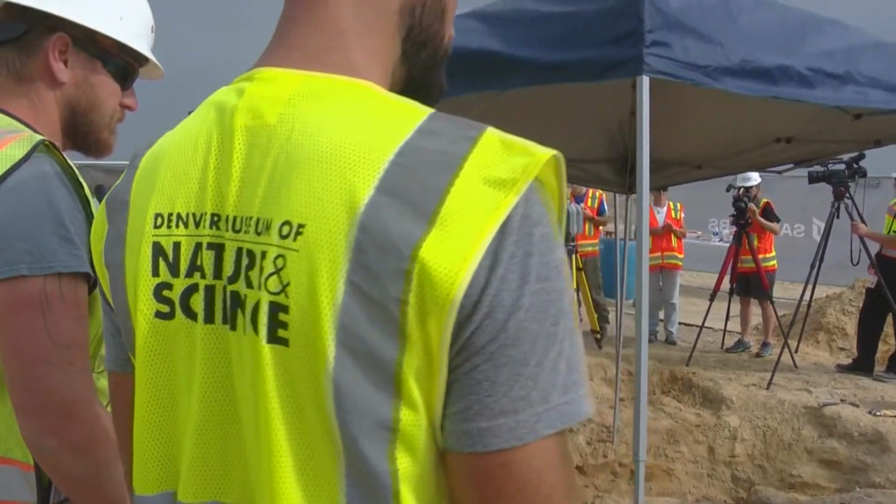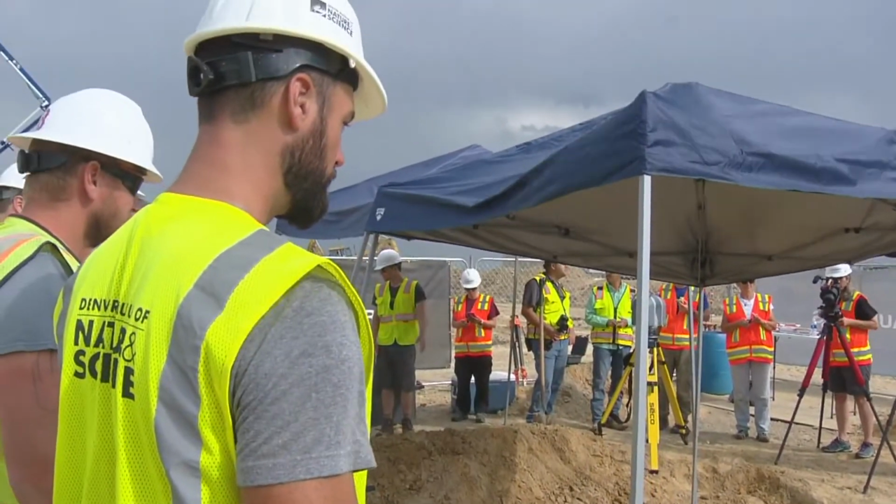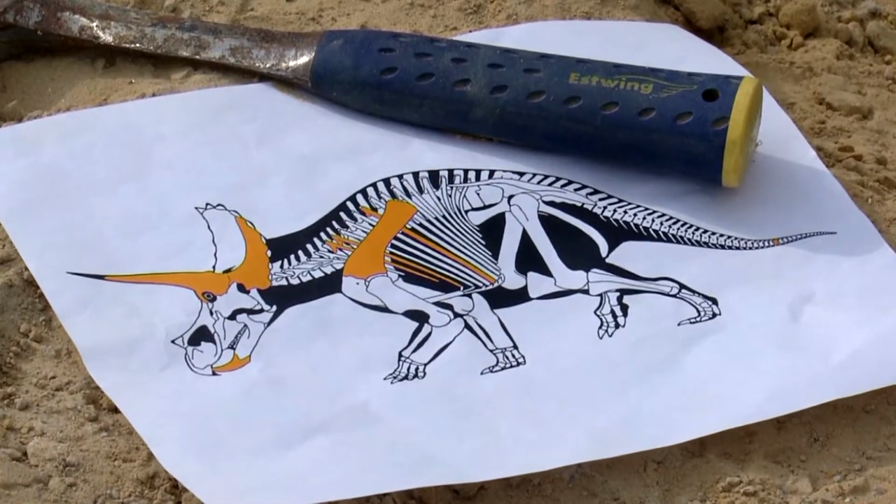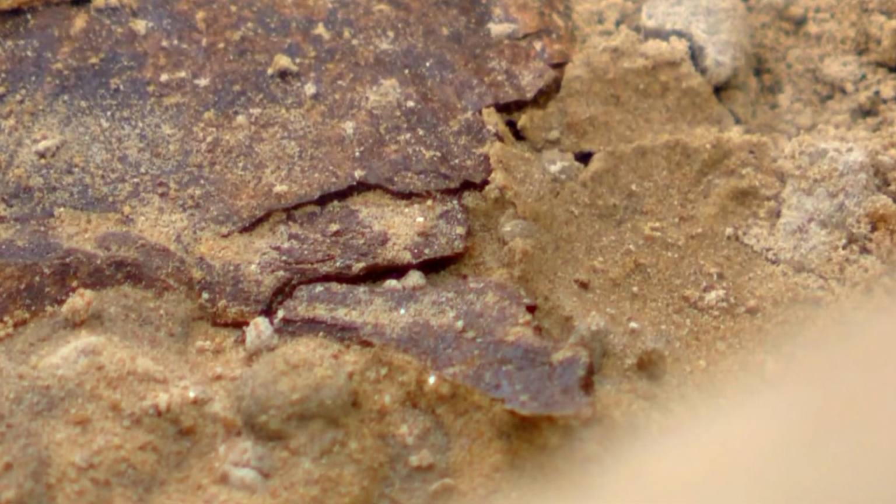Joe Sertich, the curator of dinosaurs at the Denver Museum of Nature and Science, who believed almost instantly that what he saw were the bones of a Triceratops. I could tell that we were dealing with Cretaceous dinosaurs, and given that there were multiple bones of one individual dinosaur exposed, it was a really promising first investigation. So you knew that this was going to really produce some good stuff here. I knew it had a good chance.